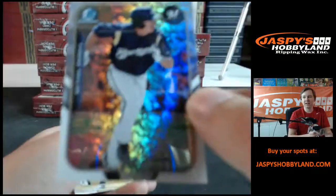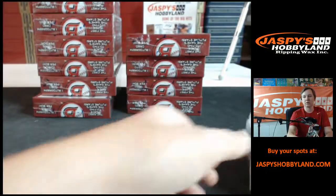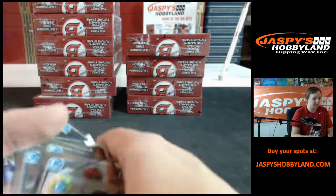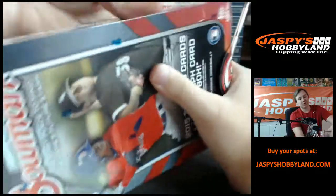Mini of Tyrone Taylor, Milwaukee. Nothing huge yet. Purple auto of Jorge so far. Jorge Mateo, biggest hit so far, probably, out of the first two.